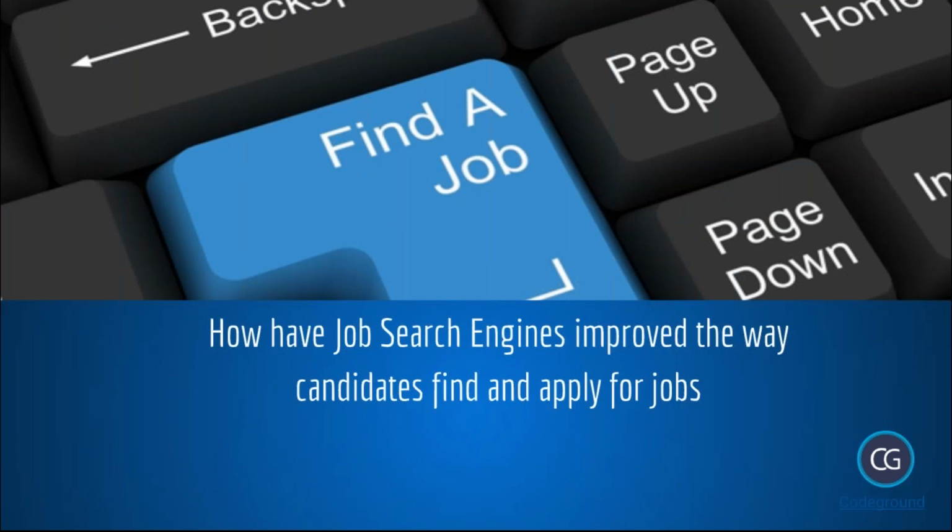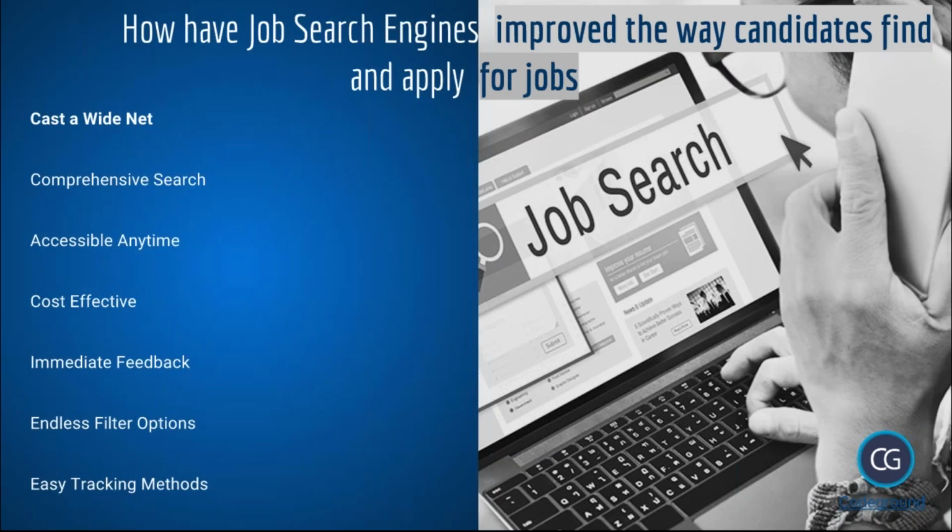So how have job search engines improved the way candidates find and apply for jobs? Gone are the days of manually sifting through hundreds of job posts and classifieds and jotting down every possible opportunity. Now job hunting has become more comprehensive and precise in nature, saving time not only for candidates but also for recruiters. And this is done through job search engines. Let's talk about the way job search engines have really improved things for candidates.